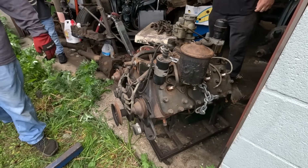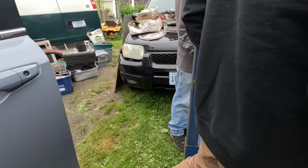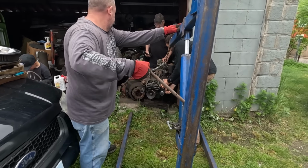Nice. Yeah. Are you going to be able to do this, Trav? A week? Less than a week? Oh, yeah. Easy swap. We do this all the time. Easy swap. There you go.